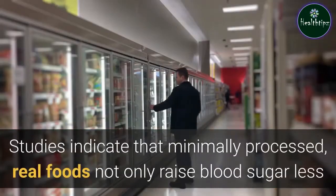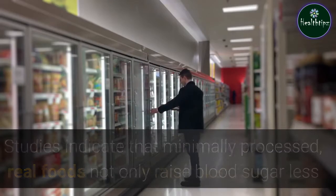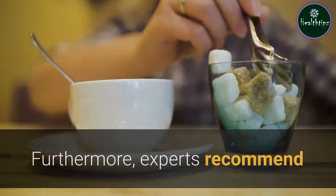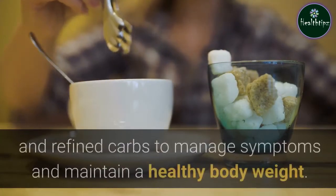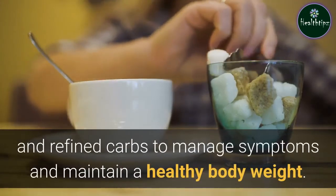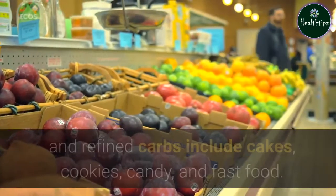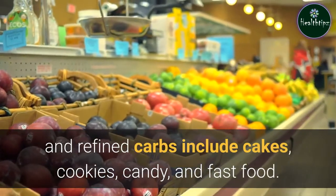Studies indicate that minimally processed, real foods not only raise blood sugar less than highly processed foods but are also more satisfying. Furthermore, experts recommend that women with PCOS limit their consumption of added sugars and refined carbs to manage symptoms and maintain a healthy body weight. Foods high in added sugar and refined carbs include cakes, cookies, candy, and fast food.